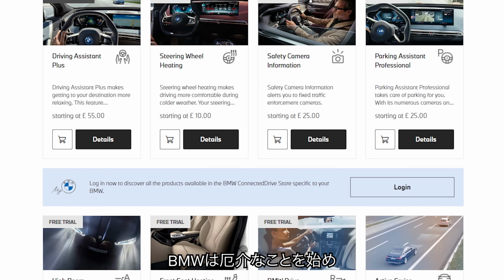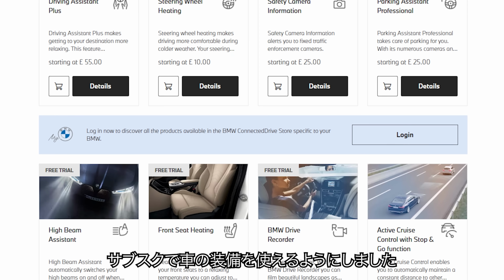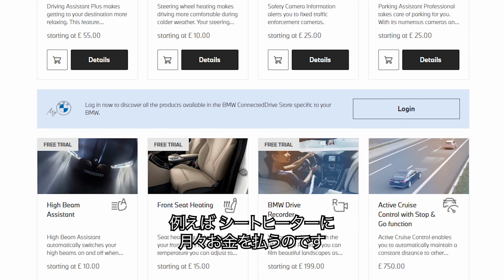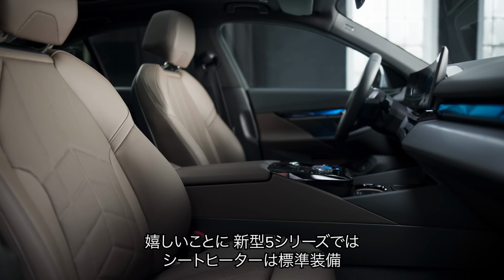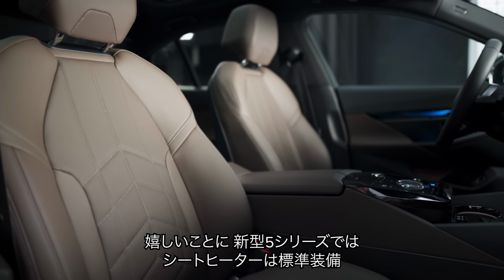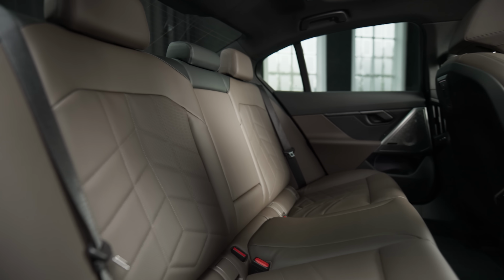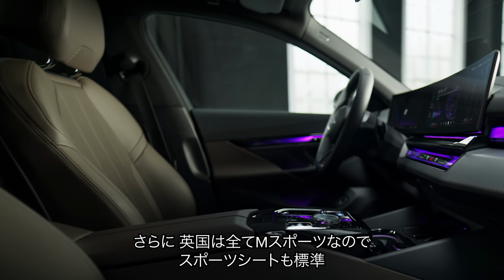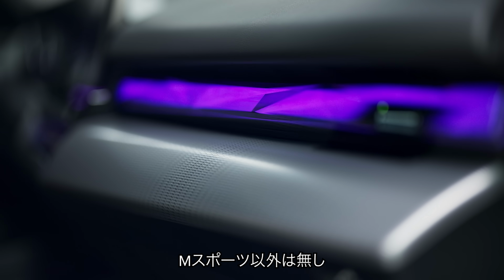BMW got into some hot water recently after it offered monthly subscriptions for certain features in its new cars. You had to pay extra each month if you wanted heated seats, for example. Well, good news everyone, you get heated seats as standard in the new 5 Series. You won't have to pay a subscription if you want a warm bottom. You also get sport seats at no extra cost because all UK cars come in M Sport trim. There is no standard trim available.